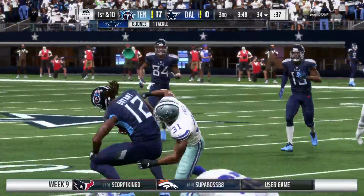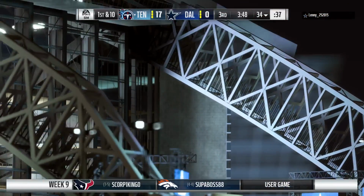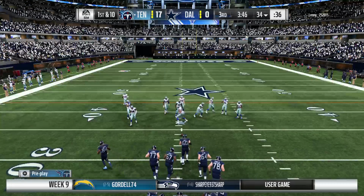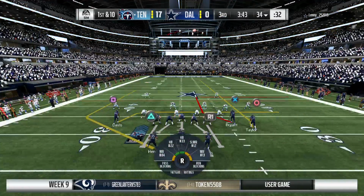Did you see that route the way that I did? I thought he was trying to get deep. Yeah, that wasn't the first option. No, it came off of that guy, the deep guy, and came underneath on the drag, completed it very well. Mariota now 10 of 16 throwing the football. It's 1st and 10.